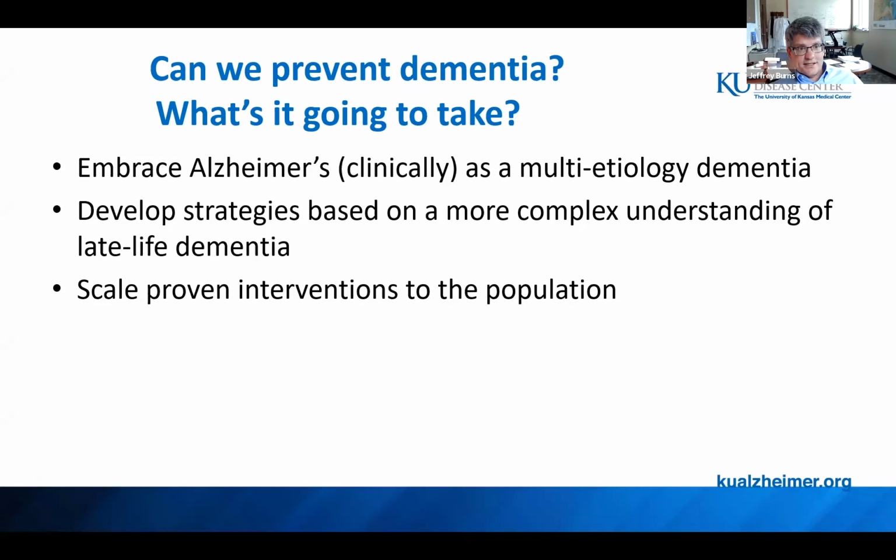And so we need to embrace that, get smarter about that, and then develop strategies going after it in a complex way, that idea of going after it from multiple angles. And then we need to take those interventions to the population. We need to take them from the lab to the population. And these are things we're working on.